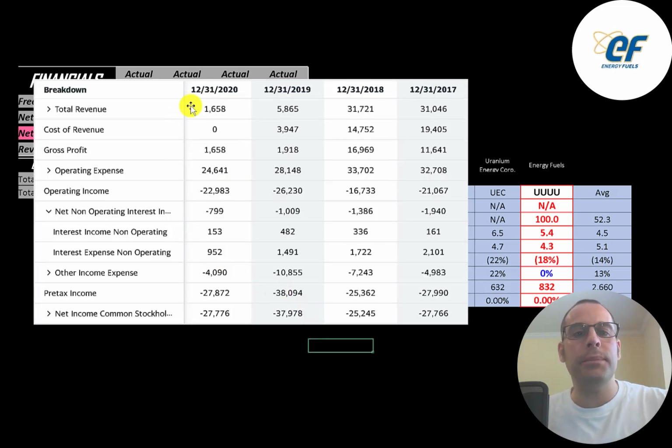This is the company's income statement. The top line is the revenue, the sales. Below that is the cost of revenue. These are the expenses directly related to generating the revenue, and the difference is the gross profit. And their gross profit was 1.7 million in 2020, the lowest in the past 4 years. Below that is operating expenses, then below that is operating income, and they have negative operating income every year. They paid under $1 million of interest on their debt in 2020. That's the lowest in the past 4 years. Then the bottom line of the income statement is their net income, which is negative every year.